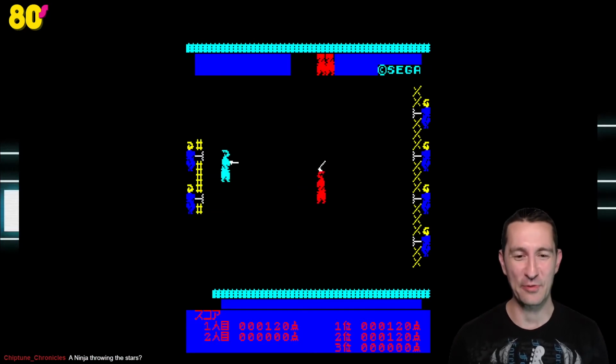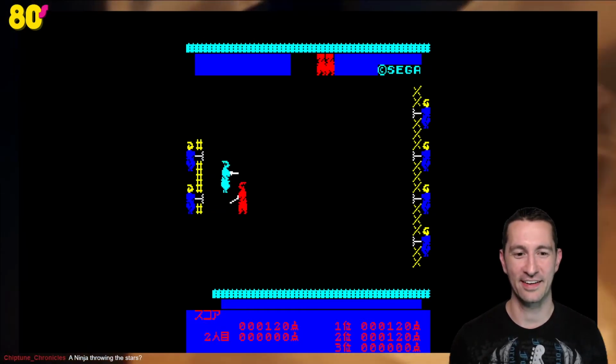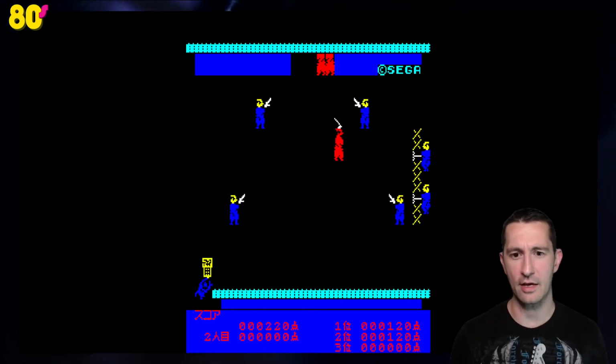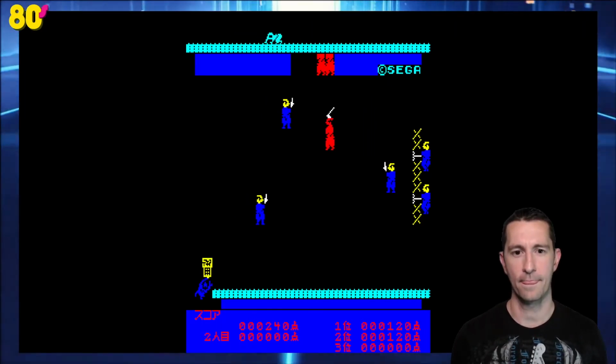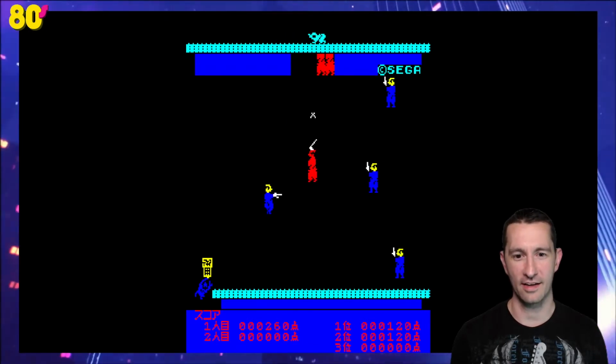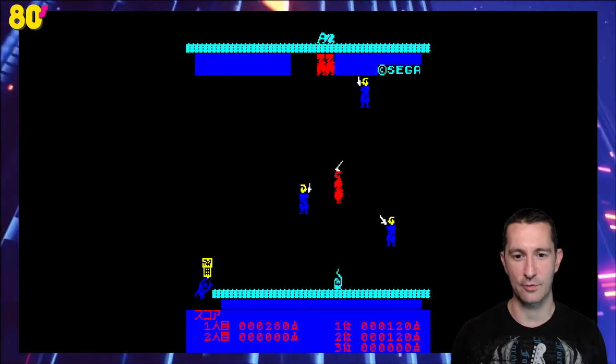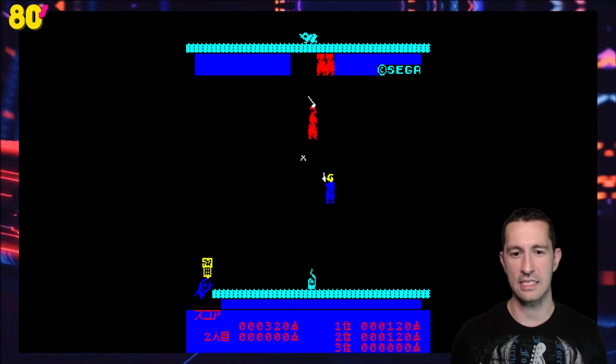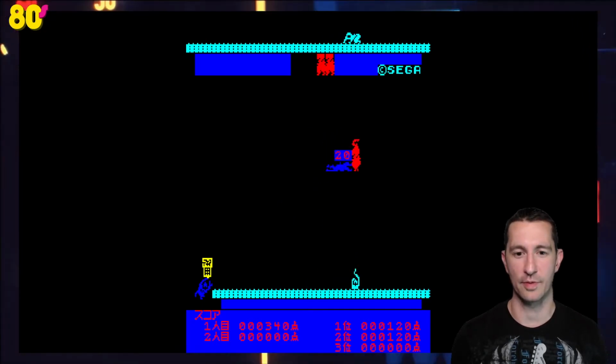Yeah, I don't know if they're ninja throwing stars or not. It looks like it would be. All right. Cool. Okay, we go to the next round. Looks like enemies are going faster. And yes, here comes a ninja baby at the top that's throwing ninja stars. At least it looks that way to me. And it's still 1980, so we're using our imagination when we play.